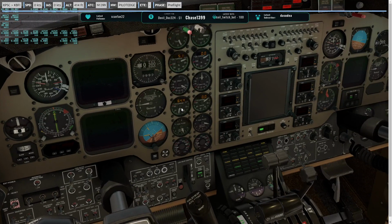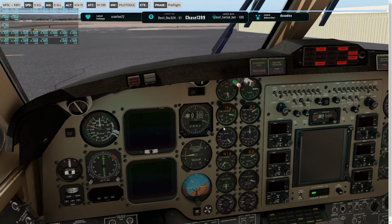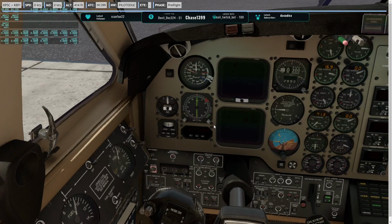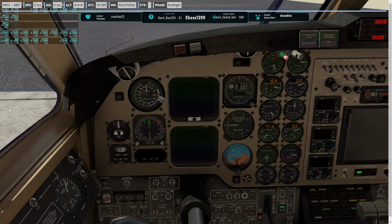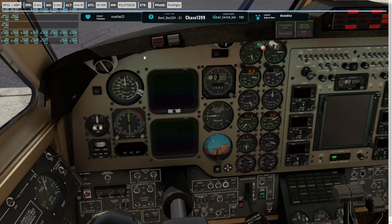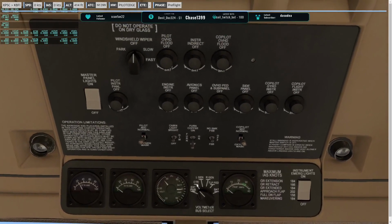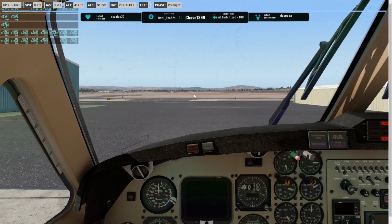Good start. We're going to go full power on that because we're going to use number 1 at this point to start number 2. So we're going to disconnect external power. We're going to tell him to remove the ground power unit because he's on the right side. Reset Gen 1. External power is now gone, and we have 28 volts on the left gen.